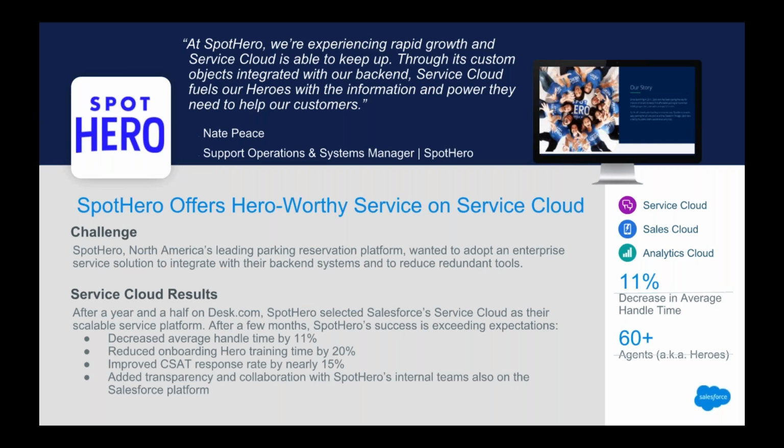Do that single training session, get everyone familiar with and on board with the processes that you're proposing, but then offer on-site or real-time support as they're using the system and questions pop up. Some people learn better being hands-on. And that's one of the points that Nate here at Spot Hero made to us last year at Dreamforce.